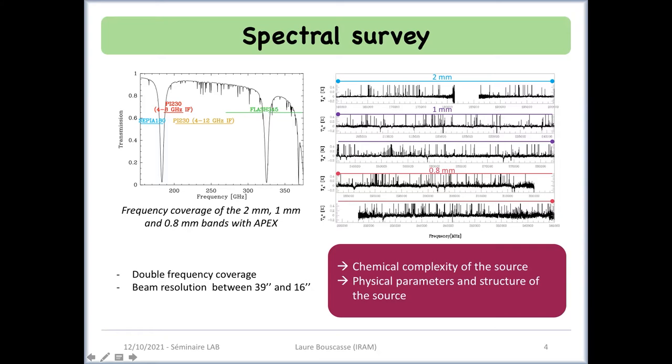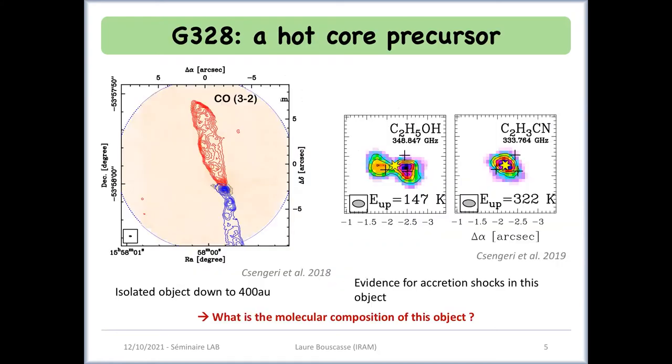So first, I will study one object. I told you that we have six sources. I will study one object, and we will go to the larger sample after that and see the sample in a broader context. So the first object that I will present is G328.